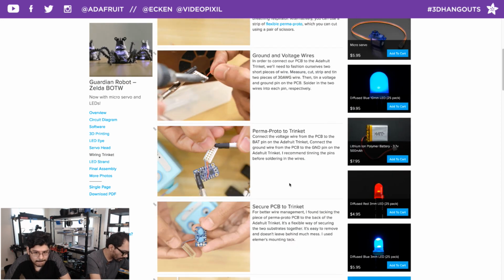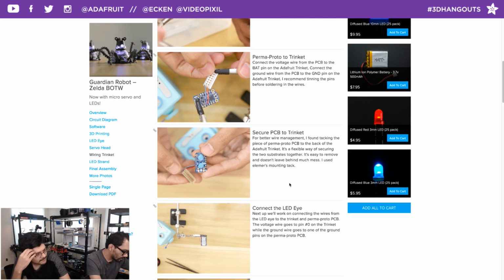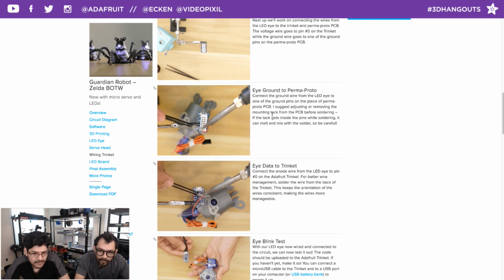Okay, hooking that up. Mounting tack is something I use in so many projects now. It's a nice, clean way to attach two things together. I don't know what this stuff is made out of, but I use the Elmer's branded tack, and that seems to work okay. One note though is that if you are soldering to something where there's blue tack behind it, be careful not to heat up the blue tack because it can seep through the hole and mix with the solder, so that's bad. So be careful when you're doing that. I figured I'd write a note about it.